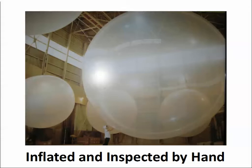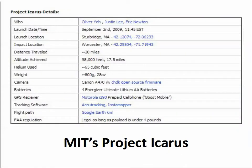But what brings us all here today is something that you'll have to bear with me on, because in my line of work, I deal mainly with the students that are doing cameras, not so much the satellites and the APRS, or APRS, as you guys call it. So I hear that you guys have been launching for 20 plus years. But one of the big things that's helped my business boom was the MIT project, Project Icarus. They said that they reached 93,000 feet with a 350-gram balloon, and I think it was like 65 cubic feet of helium with an 800-gram payload.